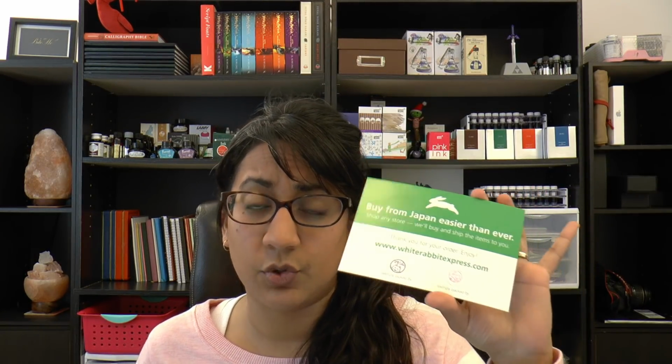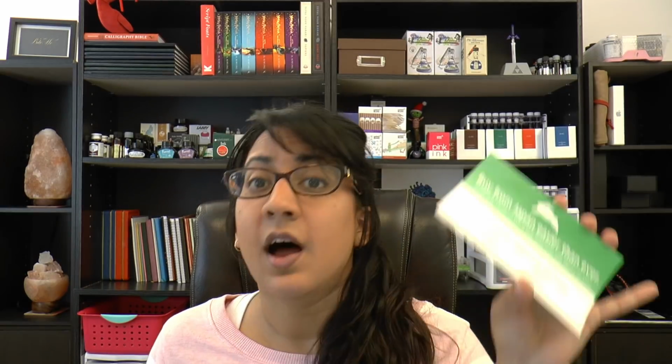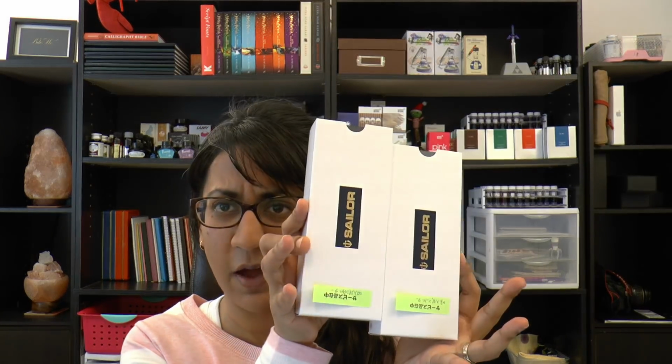So, White Rabbit Express will probably never see this, but if you are unsure of how to purchase things from Japan, like that pen lovers seem to get in the US, and you're like, hey, I want that too, this is one way you can do it. So you can use White Rabbit Express. I was nervous because I had never done it before, and I was like, what if this doesn't work out? It worked out totally fine, and it was super fast and excellent communication, safely packaged, and now I have my happy little jackpot. So I purchased 2 Sailor fountain pens.